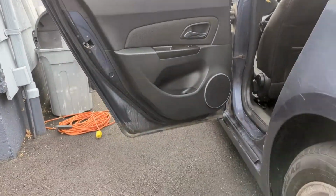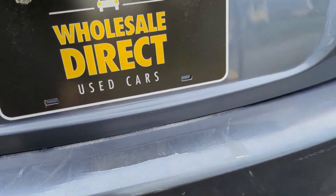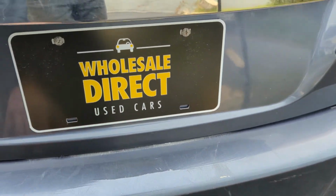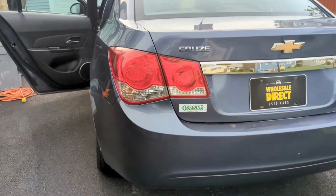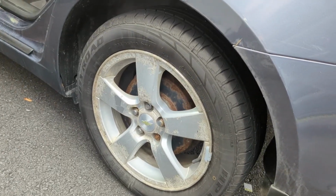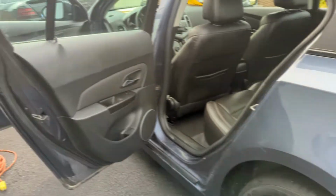You know, you really got to look for the flaws on this one. Little tiny, looks like somebody must have backed into something. There's a little tiny crack on the back plastic here, but nothing to really worry about. I had a peek underneath. It looks rust-free and clean. As mentioned, the alloys are quite pitted, but that's minor. These could be sanded, painted. Let's have a peek under the hood.